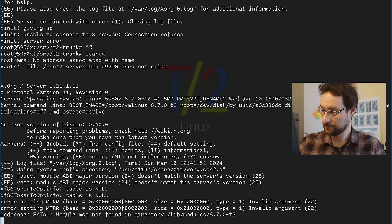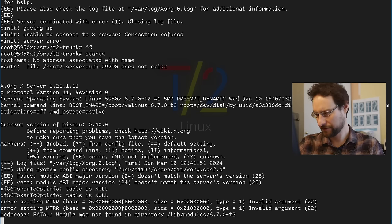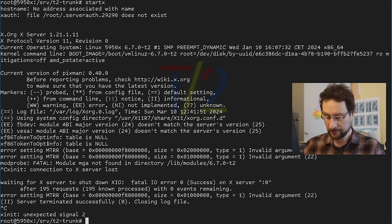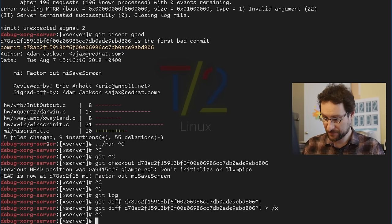So this is still, maybe it... no, it's freaking black. So this minimal revert is not it. I mean, maybe we should... so which is, this is the first broken commit, right?